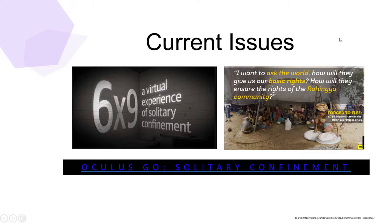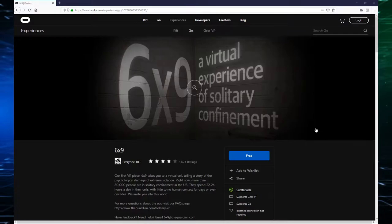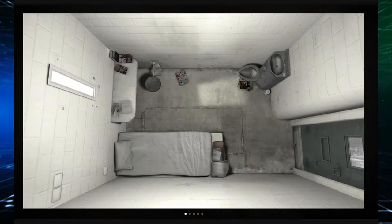Current issues. A lot of artists, a lot of scholars are using virtual reality now to promote these current issues, make people aware of it. On the left, you see something called 6x9, a virtual experience of solitary confinement. And this is through the Oculus Go. And this particular app puts you inside a solitary confinement cell. And you're in there, you're seeing how small it is, and even just 2 minutes, then you start to think to yourself, well, what's it like being in here for days on end, even for hours?